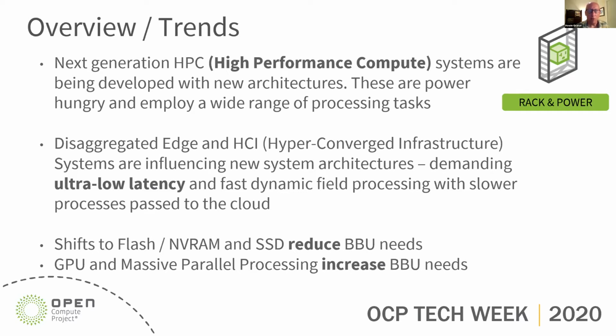But if you think about some of these edge systems, if we go to the telco track, for example, we're talking about 2U high and 3U high solutions. They're not going to do a whole shelf of BBU. They only need a little bit. So that's the thing we're going to look at.